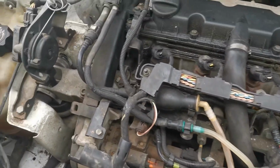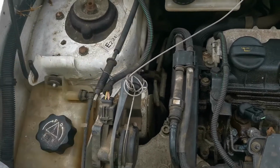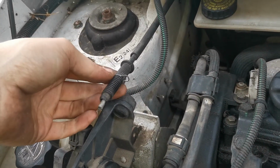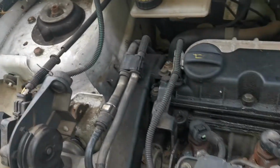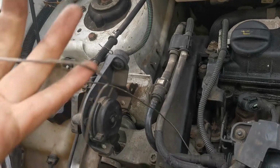So let's get to the job in hand and get this throttle cable replaced. So far, guys, we've got the throttle cable housing with its clips still there, and I've got what's left of the throttle cable pulled out.